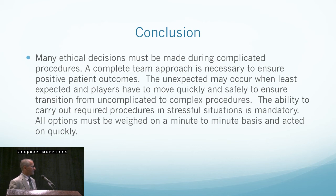Many ethical decisions must be made during complicated procedures. A complete team approach is necessary to ensure positive patient outcomes. The unexpected may occur when least expected, and the players have to move quickly and safely to ensure transition from uncomplicated to complex procedures. The ability to carry out required procedures in stressful situations is mandatory, and all options must be weighed on a minute-to-minute basis and acted on quickly.